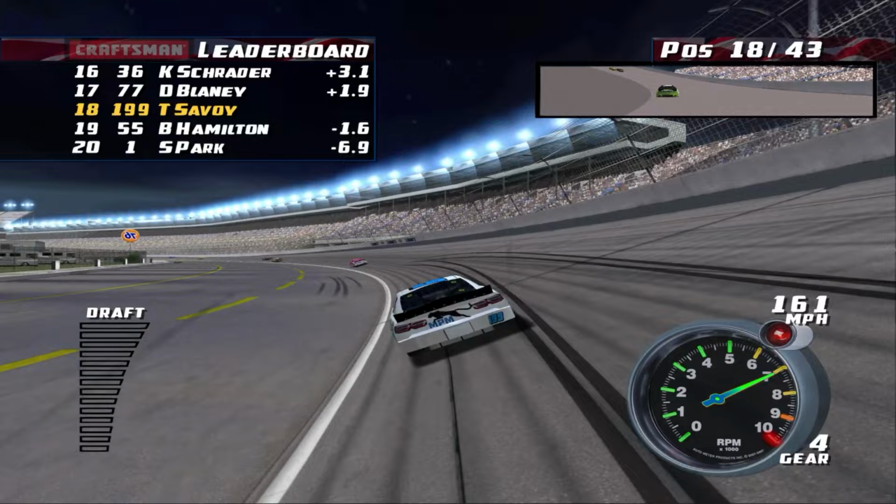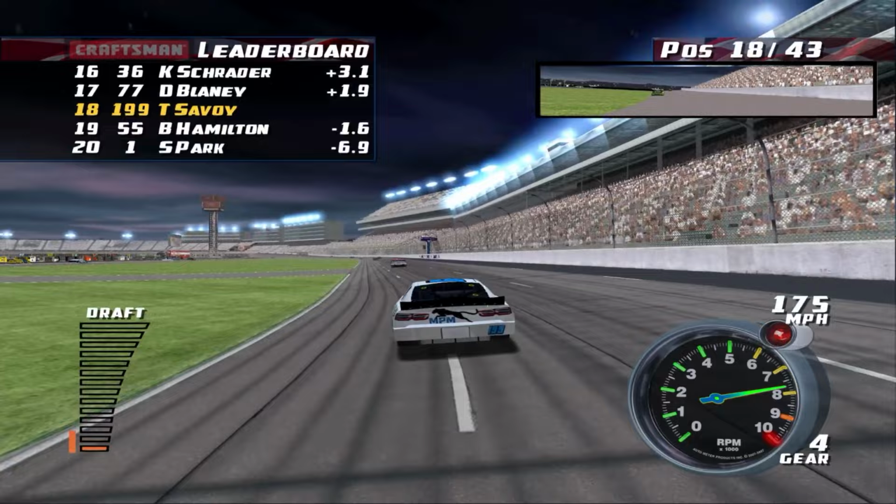But I've gone another couple laps with talking, so we're going to do these last 17, and we'll get back to you with a caution or our pit stop.